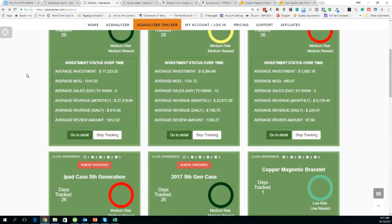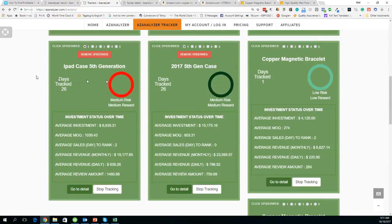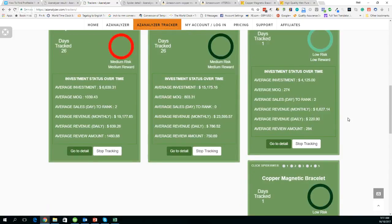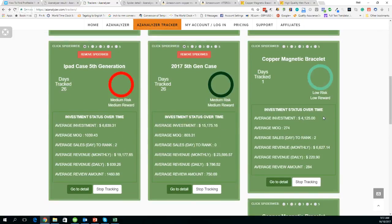It's well worth going over that a number of times before you get used to this. But yeah, let's have a look at the copper magnetic bracelet. Oh, looks like I did add that. So let's go to details. To start with, we can see this is a light green now, so it's still green, so that's pretty good.